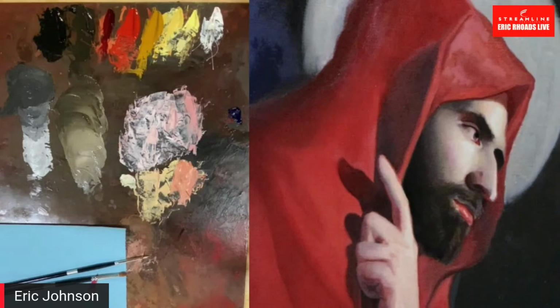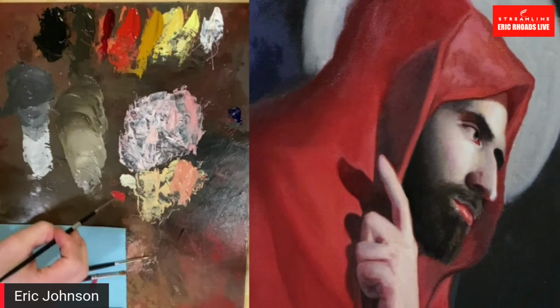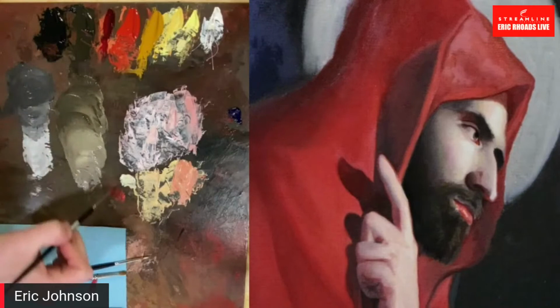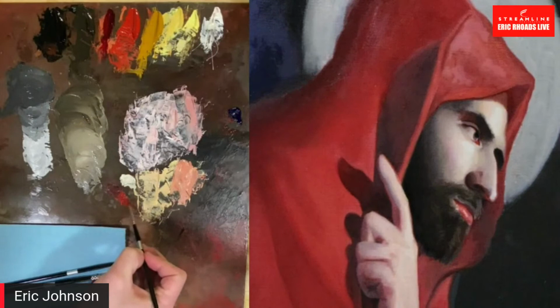What I'm now going to do is go to some of my darker values. I'm going to pick up a round brush and make a mixture with now vermilion and black. And that's going to give me a pretty rich, vibrant red. It'll allow me to keep this mixture simple. And as opposed to lightening with white, I'm just going to lighten with more of my vermilion.